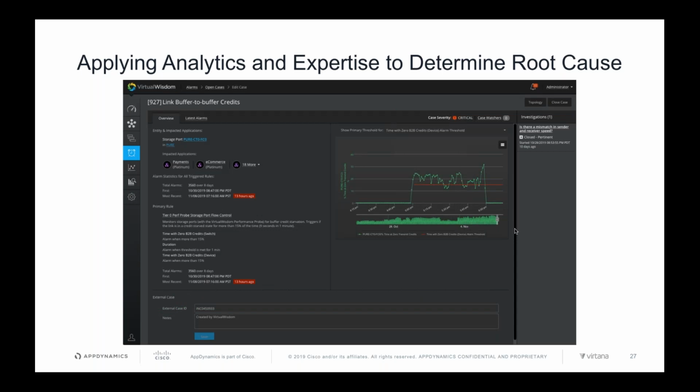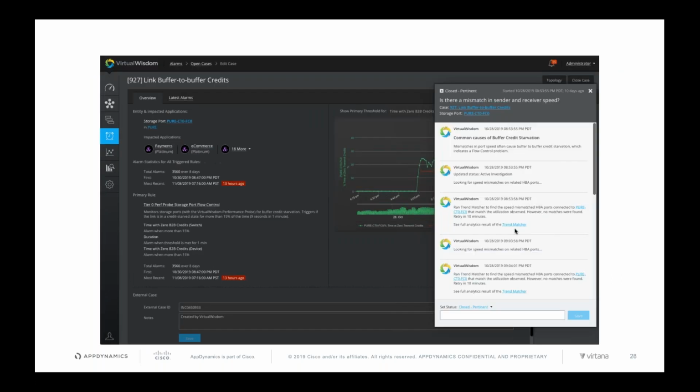And in this particular case, this was a known issue for the VirtualWisdom platform. So it actually had an automated investigation. Before your user actually even logged in, the VirtualWisdom platform launched an analytic, identified root cause, and proposed a potential remediation to it.